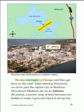We stay overnight in Chicago and then get back on the road. After entering Wisconsin, we drive past the capital city of Madison. Downtown Madison sits on an isthmus, a narrow strip of land between two bodies of water. I grin and check it off my list.